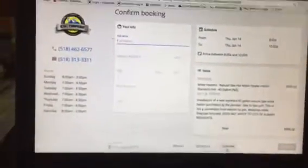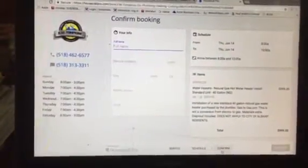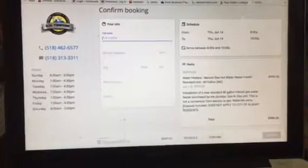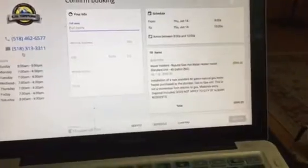It reverberates again, says what's happening, and then basically you're going to click down here where it says confirm. That immediately will generate a message to you and a message to us that you're interested in that water heater.